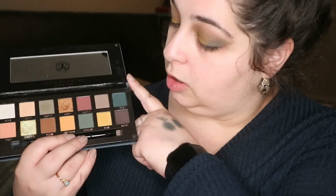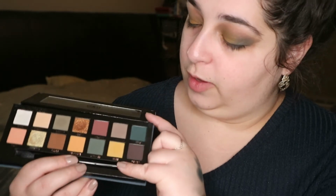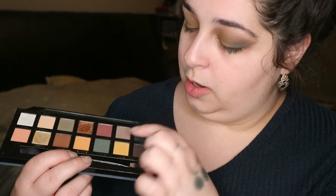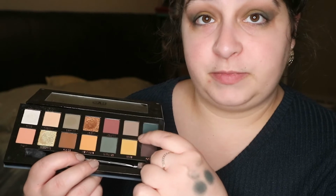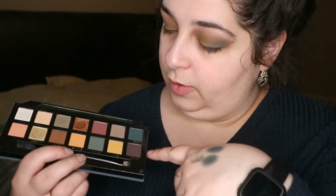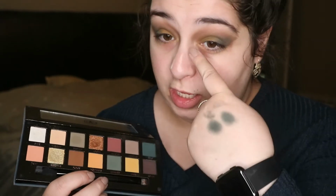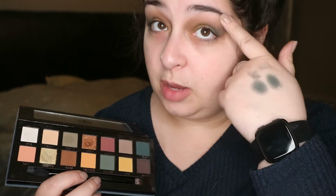I realized I also didn't tell you guys anything I was doing. So I started with Dawn, and then I went into Mercury. That's what I did on the crease, and then I went into Axis, and that's the dark green shade. And then I went into Edge, and that's the yellow on the inside. And then I did put Cube on the inner corner and a little bit on the top of the eyebrow. That's what we did there.